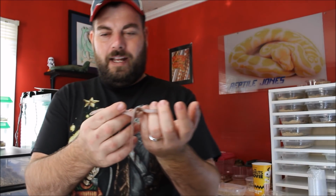The gentleman actually had 2 of them, and I really wanted to purchase them both, but I was sticking to my budget, and I only picked up the one. And you know, if it's meant to be, the other one will be there and available at a future show that I go to. So we'll just see how things work out with that. But definitely pleased with this little snake.